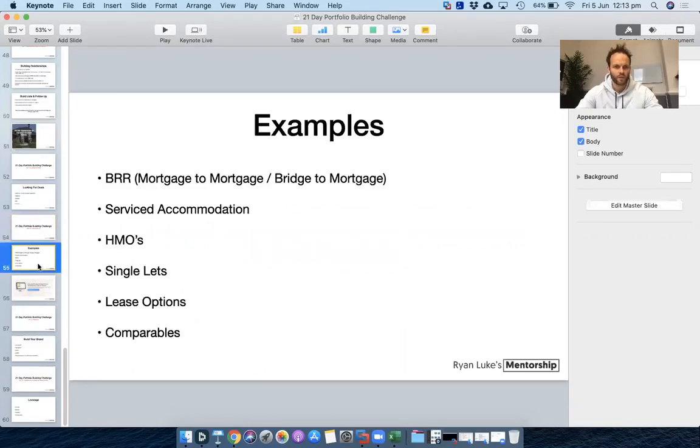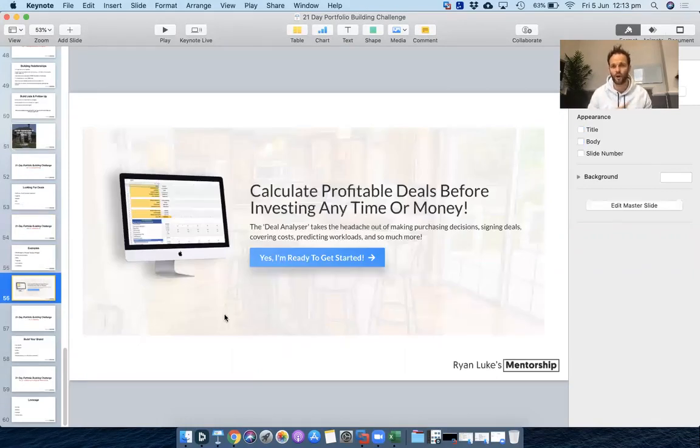So what I'm going to do is run through buy, refurbish, refinance first, and then I'm going to run through how we analyse serviced accommodation deals, HMOs, single lets, lease options, and look at how we compare as well. So all in all, it's about calculating profitable deals before you actually invest any time or money into the process.